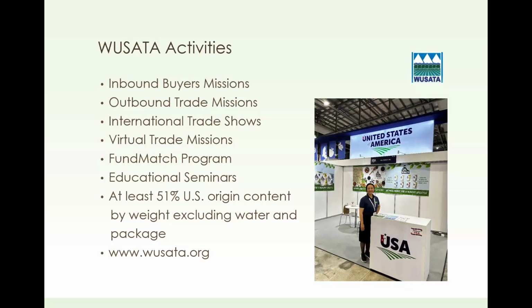You can have your own space in the US pavilion. As you can see in the photo, you have United States of America signage, and you have access to the USA lounge where they provide breakfast or soft drinks throughout the trade show period. And so that's trade shows, and we developed virtual trade missions during COVID, using Zoom. That's another way to meet with potential buyers without traveling.